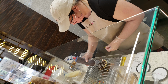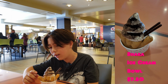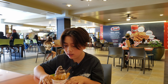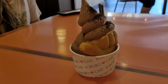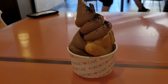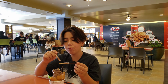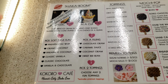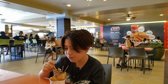Okay, so I got the shaka hand. It is ice cream on top of a mochi hand. It's a mochi waffle, but it's just shaped in the shaka. That's actually really good ice cream. I got the half vanilla, half chocolate. It has a little bit of Oreo shaving on top. Right here, like some Pocky sticks. Pocky sticks are basically just like crunchy sticks surrounded in chocolate. They're really good. I'm gonna try the waffle.